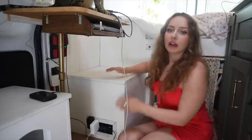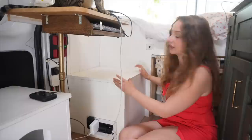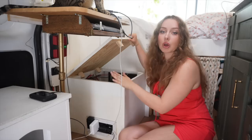I don't know if you can see here that well, but this is my electrical box. So this is actually my inverter poking out right here. Nice and handy since I do have such little power in here. I can easily turn it on and off at my own convenience. And in here is all of the electrical things.